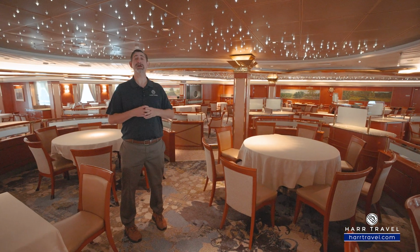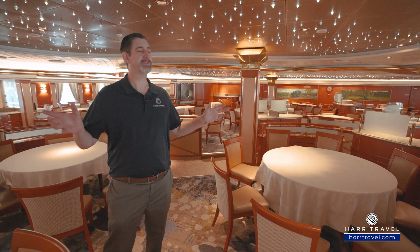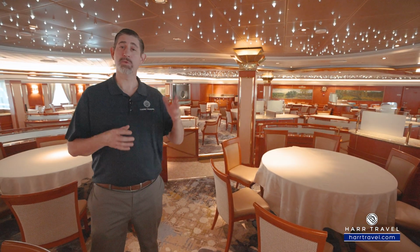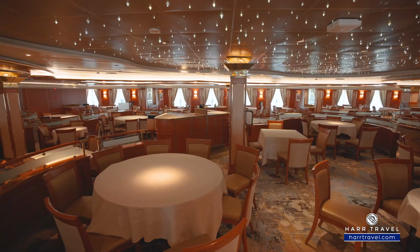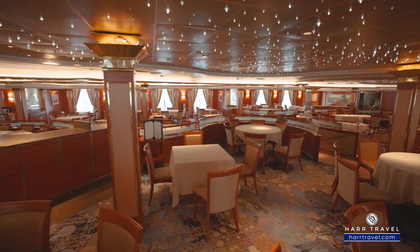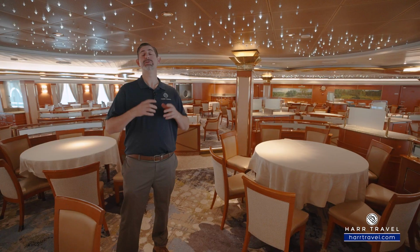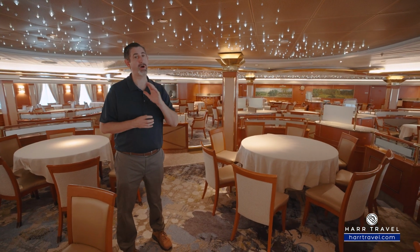Now on deck 6, you'll find the Provence dining room. Now this is one of the 2 main dining rooms here on board. This is where you'll find that traditional dining. So if you want early or late, make sure you let your Harr travel advisor know. They'll note the record upon booking, and then you can come and have the same waiter each and every single day. Now, depending on whether the ship is at sea or in port, you might have breakfast, lunch, and dinner in here, but always dinner.